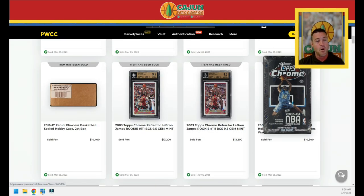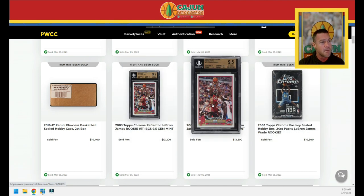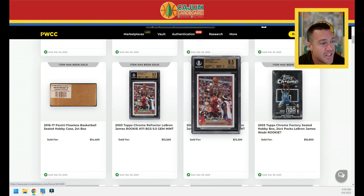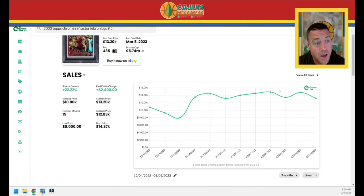2003 sealed Topps Chrome Box 10-8. 2 LeBron refractors. One of them is a Min Gem 9 for centering. The other one is a Min Gem 9 for surface. Centering looks good on this one. Centering looks a little fat right to left on this one, a little fat top to bottom maybe. But 13.2 and 13.2 for both of those. I know I've got this pulled up. Nothing to see here. So just kind of right on the number. 13.2 is probably a little low. The last one went 14.75. That was before the injury, I think. And so that's a big deal.